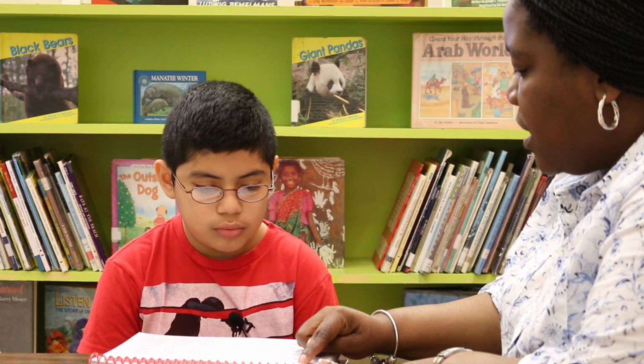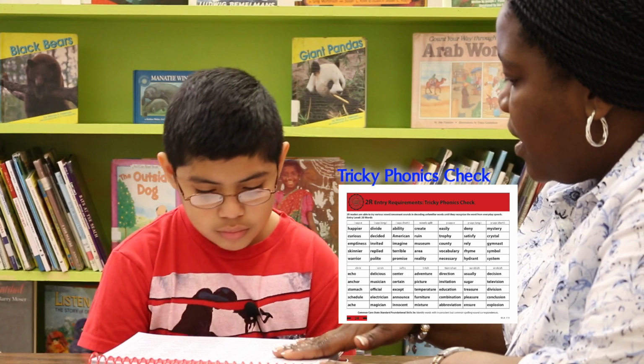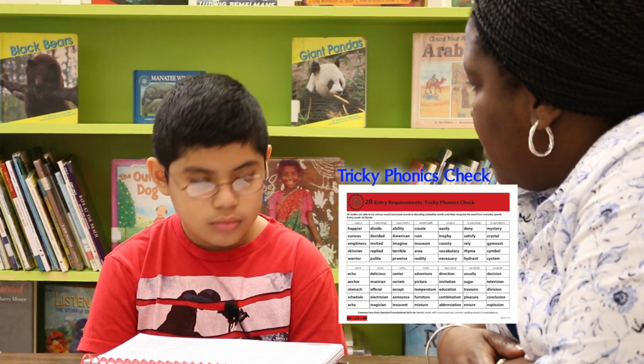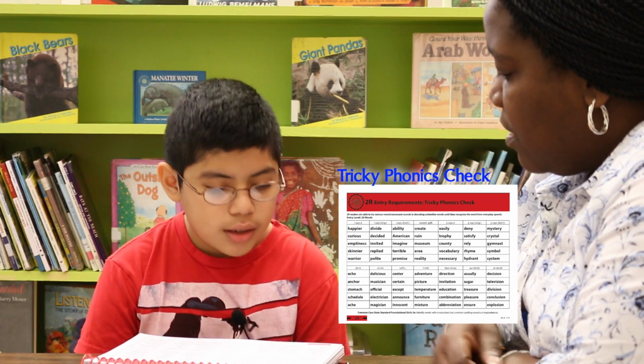To see here, it says that for entry level, you need 20 of these words, okay? So you're gonna read this page, and I'm keeping track of how many that you're getting correct. And then also, if there's a word that you're not sure of, you can skip it, okay? Okay. Don't feel pressured to.